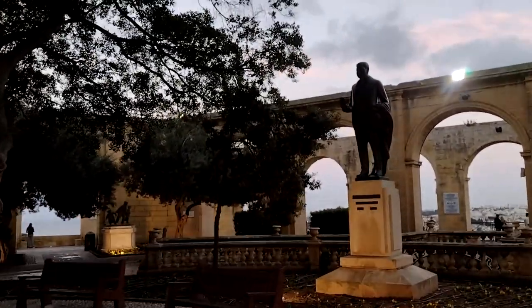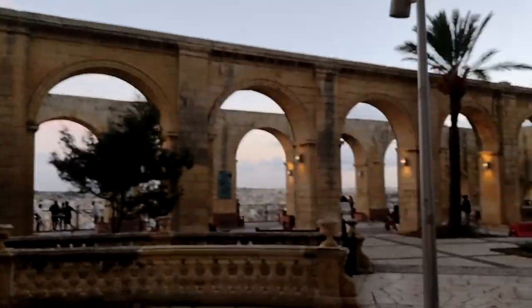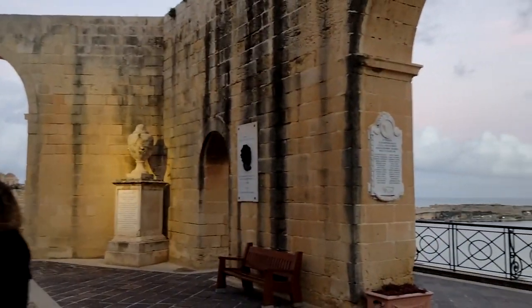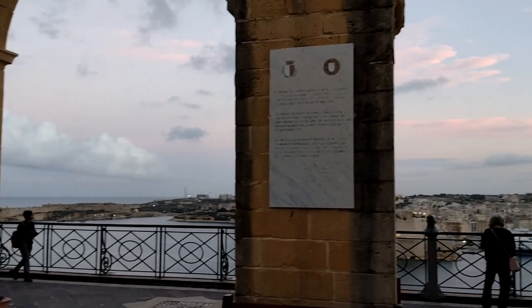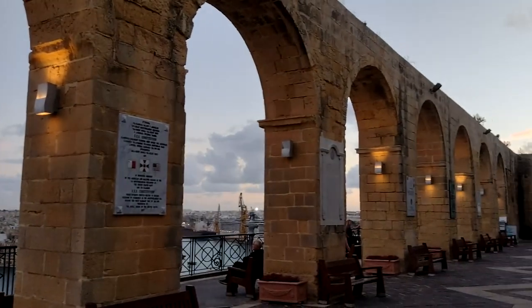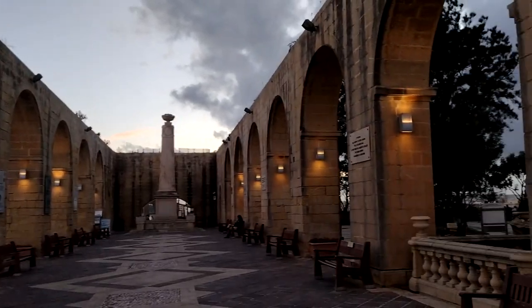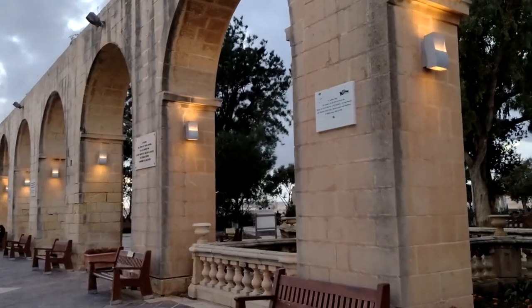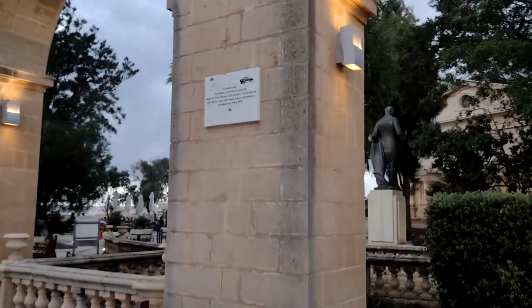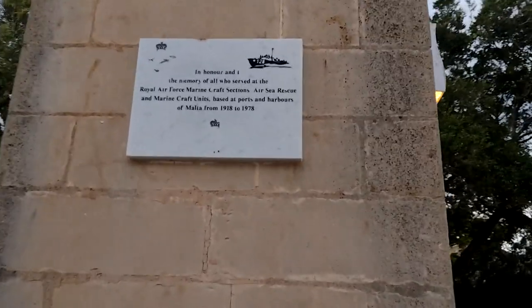All the little statues and memorials. So here on the upper Barracca, on the walls of the plinths, there are numerous memorial tablets and inscriptions. This one, for example, to the air sea rescue seamen.